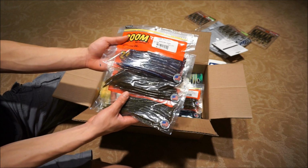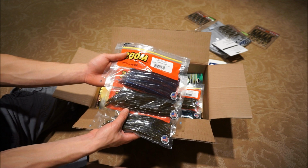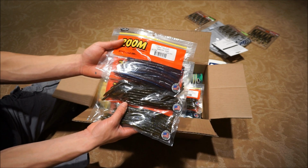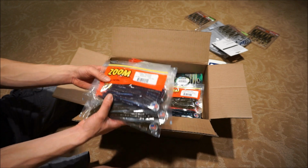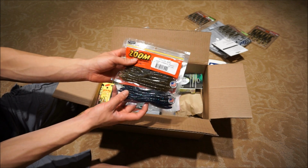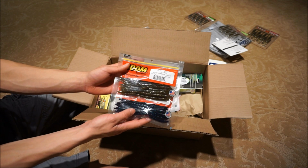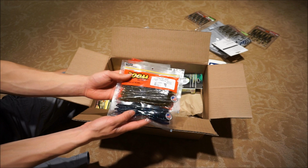Anyways, I've never used these before. I've heard mixed things about them. Some people really like them, some people say they're roboworm knockoffs. So it'll be really interesting to compare these with roboworms. I also got the Zoom finesse worms. Again, I've never tried these before. It'll be really interesting to compare these with the swamp crawlers as well as roboworms.